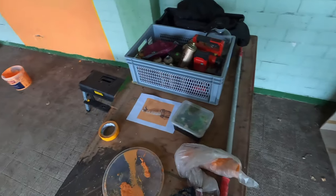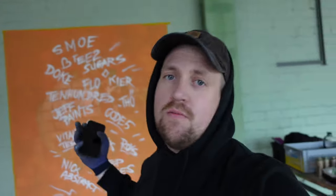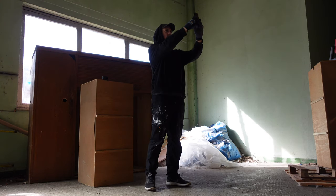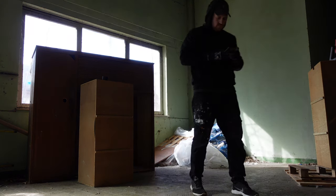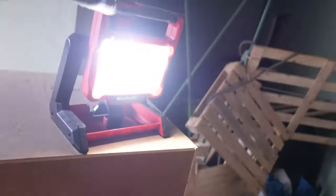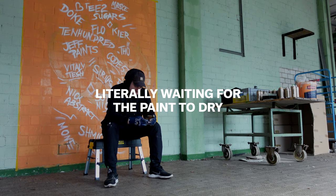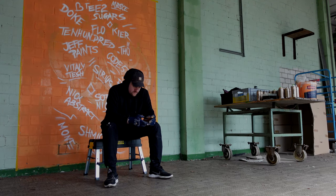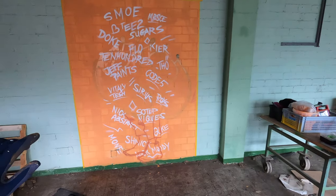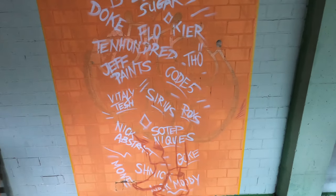There you go. Okay, so as always, this is the first step, making a doodle grid and then projecting my reference photo or reference artwork onto the wall. So I brought this light, gonna turn this on and hope that it helps with the ever-changing light condition in here. Okay, I tried, but this is not gonna get dry anytime soon, so I just decided to go home for the day and continue tomorrow.